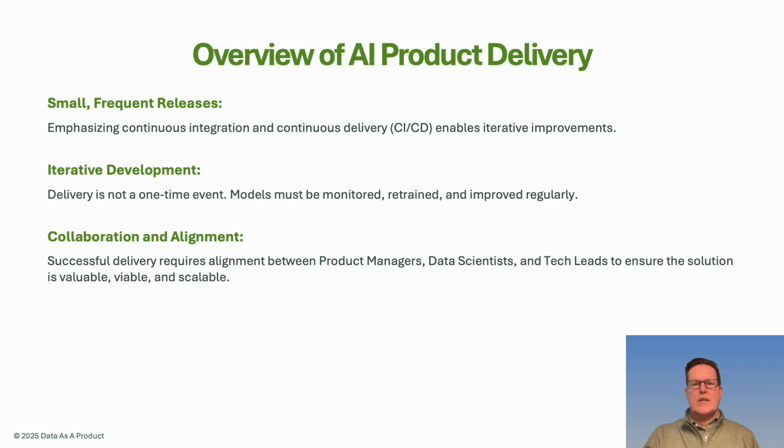And you need to have collaboration and alignment. Successful delivery requires alignment between the product managers, data scientists, and tech leads. This ensures that the solution is valuable, viable, and scalable. For example, collaboration ensures that a deployed chatbot not only integrates seamlessly with an existing customer service platform, but it also maintains its performance goals. The principles of AI product delivery, small frequent releases, ongoing monitoring, and alignment lay the foundation for reliable, scalable AI solutions. So let's explore how these principles come to life through CI/CD and MLOps practices.